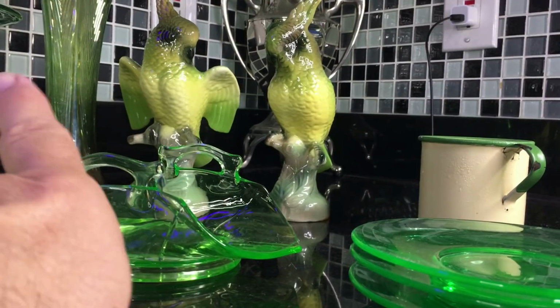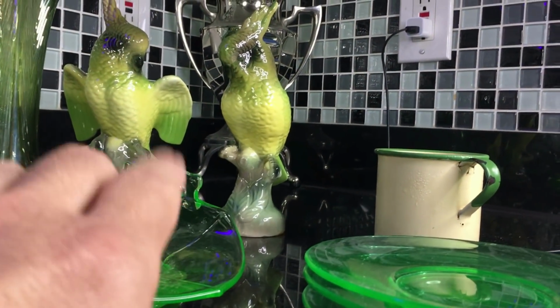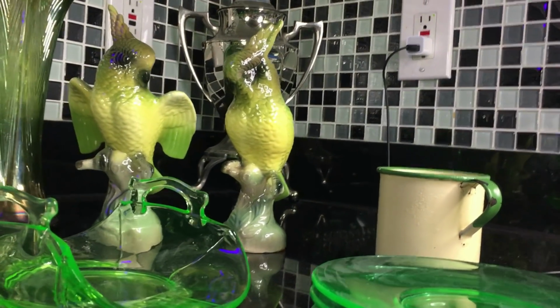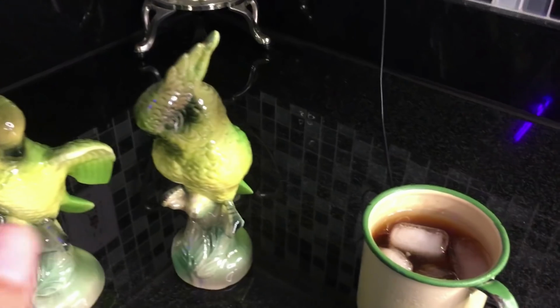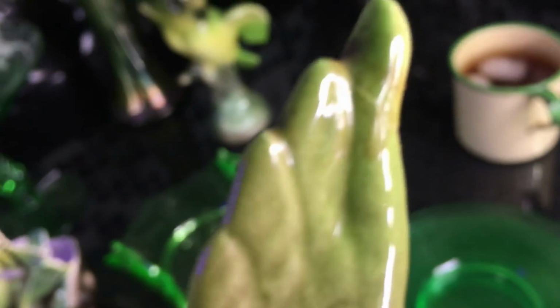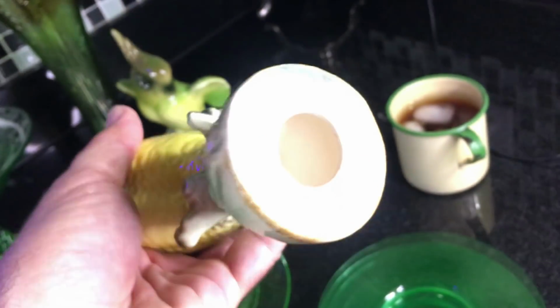The two birds in the back, is it cockatoo or cockatiel? I don't know. But there they are. And one of them had the top of his little headdress broken off and glued back on. That's the only damage. Otherwise, no chips, no cracks. Now, it's hard to find the damaged one because the repair is pretty well done. There's the repair right there. Do you see that? Someone glued his little top hat back on.